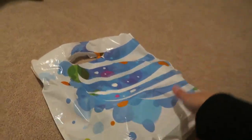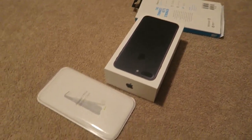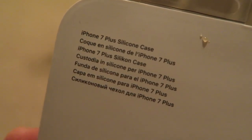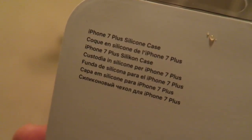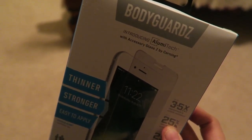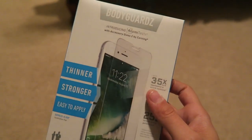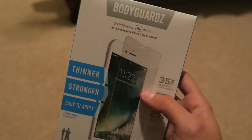Let's dump this baggie out. Whee! Here's all the receipts, you don't need to see that. So this is the case that the silicone came in. It's just the iPhone 7 silicone. And then here's the box that my iPhone 7 came in, and then this was the screen protector that I went with, the bodyguards. I actually have an account with them for all phones that I've had. I've had the 4, I've had the 5, I've had the 6, and now I have the 7. And so yeah, they're a really good brand, and I have it on my phone. As you can tell, that glass. So let's go ahead and open this.